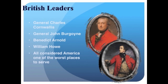Benedict Arnold, who was an incredibly capable general who originally fought for the Americans, was a traitor to the Americans and eventually fought on the British side. All of these men considered the Americas the worst place possible to serve. Most of them would rather have gone to India or anywhere else in the world.